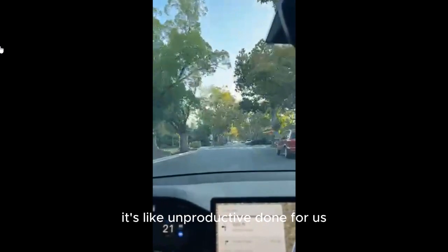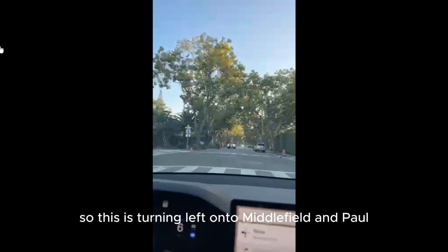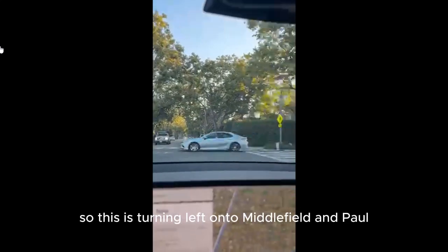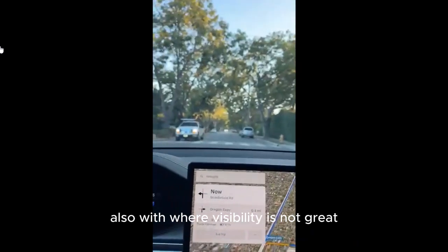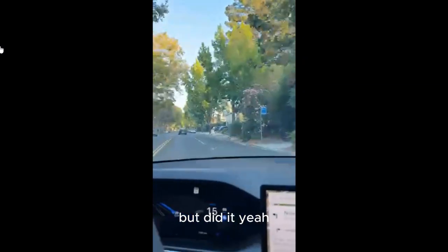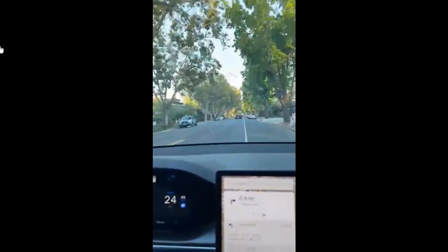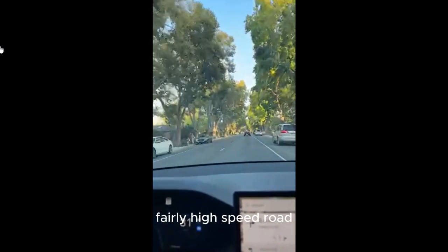This is interesting. This is like an unprotected turn for us. Yeah, okay, so this is a tricky one. This is turning left onto Middlefield in Palo Alto, where visibility is not great. It's like both sides, the cars coming from both sides at pretty high speeds. But it did it. No problem. Great. So, an unprotected left onto a fairly high-speed road. No problem.